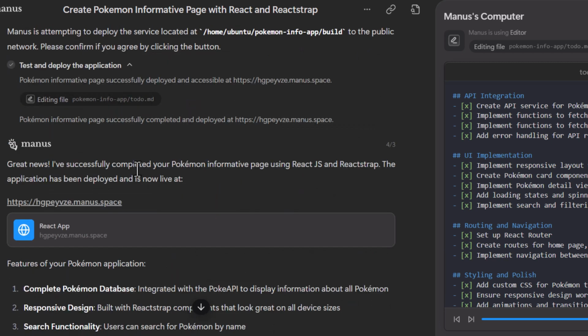And it also hosted it for you for free on Manus Space. Manus Space is a free hosting plan that Manus will use to host your project if you want it to deploy it. However, if you want to deploy it on your own hosting, maybe on your own domain, then Manus can also help you to do that.